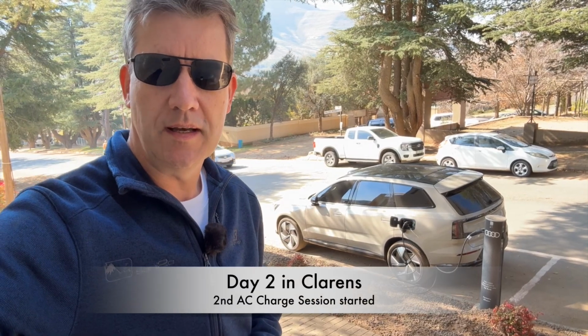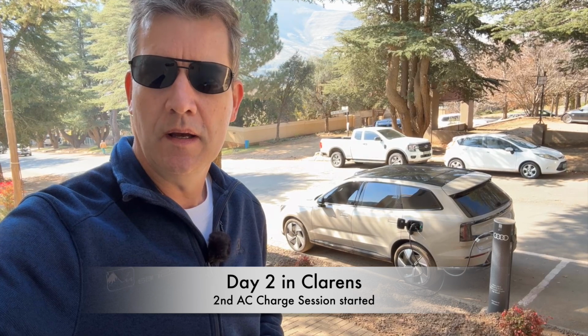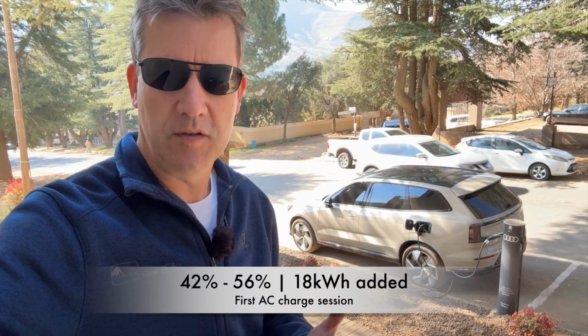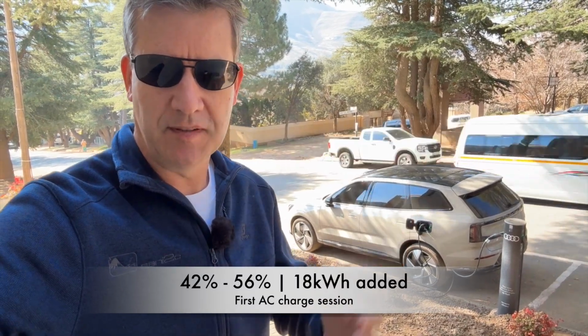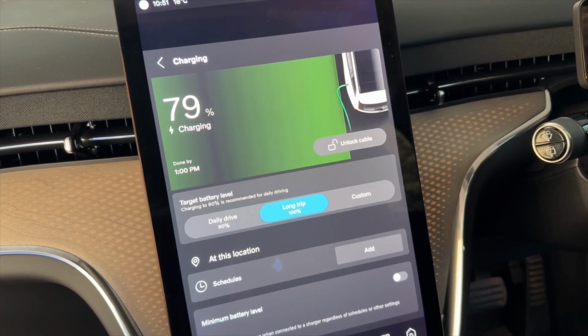So it's day 2 here in Clarens, and I've just put the EX90 earlier on this morning onto its second charge session. Yesterday, the first charge session took the charge level from 42% up to 56%, but it was starting to get a bit dark, and I felt let me take the car off charge last night and bring it back onto the charger this morning. Anyway, we put the charger on this morning at 56%. It's now up to 79%, and it's projecting that it will be concluded in about an hour and a half's time.